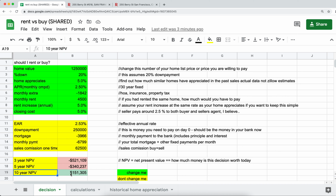But if I were to hold the same home for 10 years with these assumptions, this decision today will actually make me richer by $151,000. So it depends on the time value of money and how long you hold the home. The NPV calculation tells you whether this is a good decision or a bad decision. When NPV is greater than or equal to $1, meaning greater than zero, anything is good. But when it's negative, that means if you were to buy this home for 3 years, it's a pretty terrible idea. If you were to buy the same home and not stay there for at least 10 years, it's a pretty bad idea.